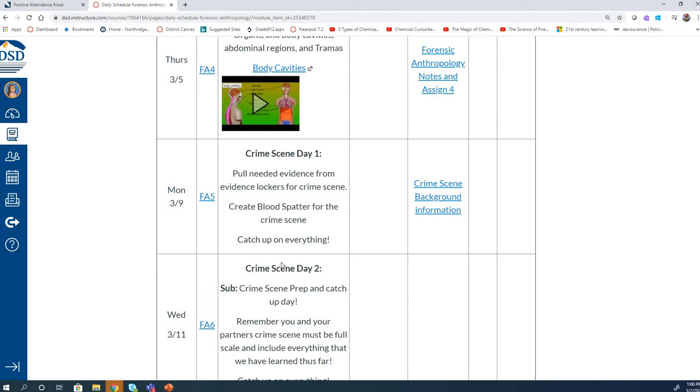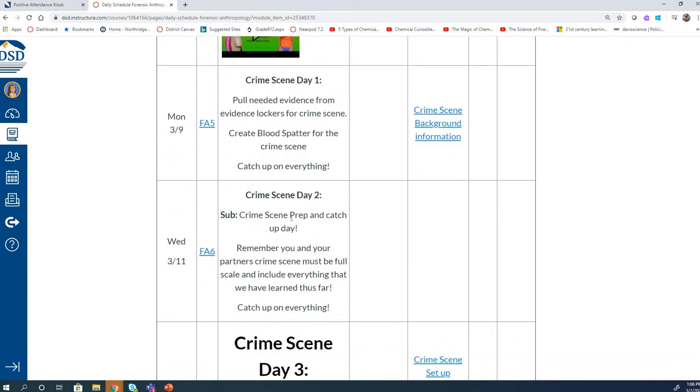You're going to do your blood spatter. You've got to decide on what kind of blood spatter you're going to have for your crime scene. We're going to do that on Monday. Anything out of the crime forensic lockers that you need comes out Monday. I will not be here on Wednesday, I'll be back down at Slick. So that's the day that you can finish up writing up everything that you need for your write-up.